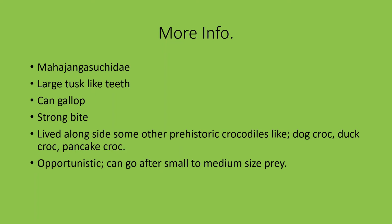And it lived alongside some other prehistoric crocodiles in that particular part of time 95 million years ago, like dog croc, duck croc, and pancake croc. And if you actually look at every single one of those crocs, they're strange. They're like some of the strangest crocodiles that you're ever going to see. Dog croc is pretty much a smaller crocodile, and mostly would be hunting on land, believe it or not. It can go in the water if it needed to, but it can hunt on land.